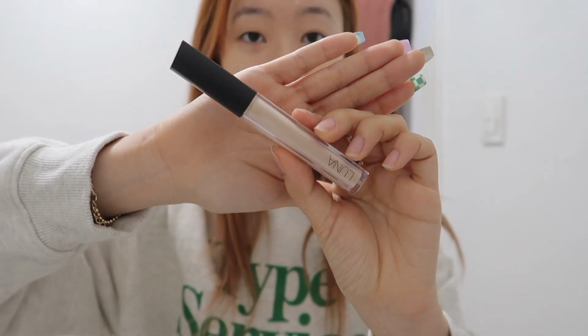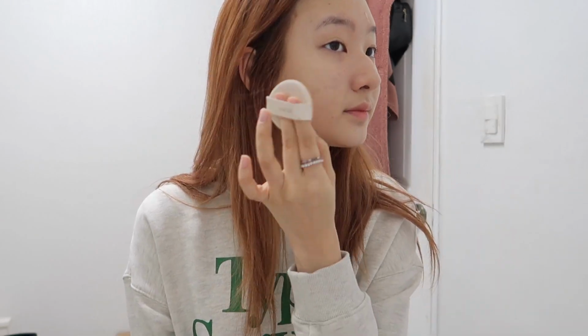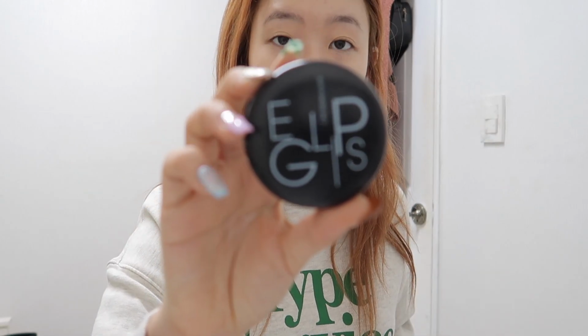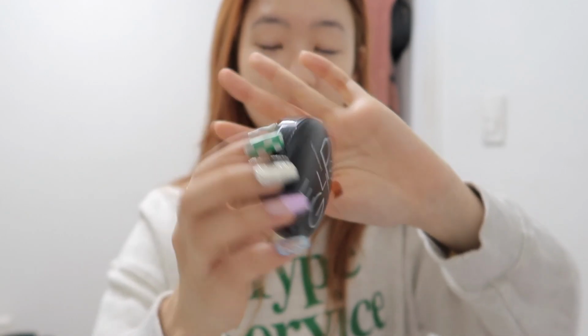And by the way, I used this one. This is the Luna concealer, one of my favorite concealers. I mean, my all-time favorite concealer. They don't really completely cover my blemishes, but this will do. And then, where's my powder? I set my base makeup with this Eglips Blur Powder Pack. Also one of my all-time favorite powders.